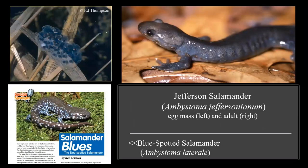Jefferson salamanders are the first mole salamanders to migrate to a pool in the spring, often crossing snow and ice. The blue-spotted salamander is very uncommon in Pennsylvania and is only known from a few counties. It looks similar to the Jefferson salamander and can hybridize with them.